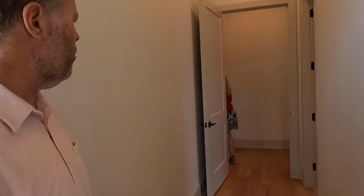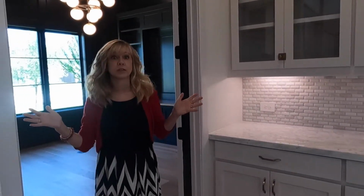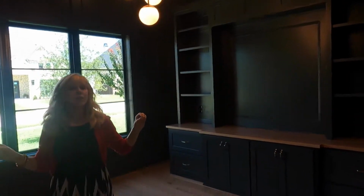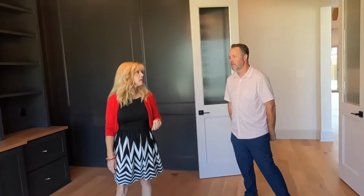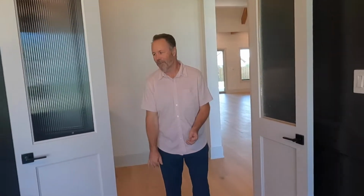What are you gonna work on now in COVID, Patrice? So here's the office. Huge office. Nice built-ins in there. Even though they've done the dark walls, it feels really, really big in here. You've got all this nice natural light, plenty of light and room to get some good work done. Yeah, I can get some work done. I can code some deals in this office.